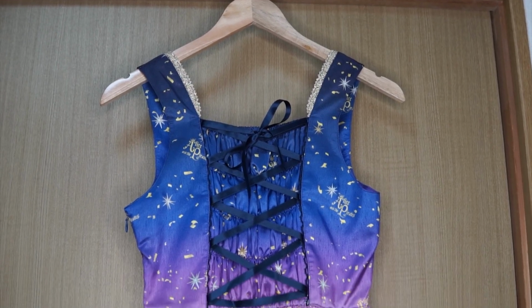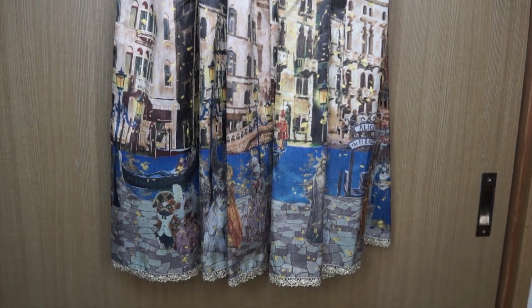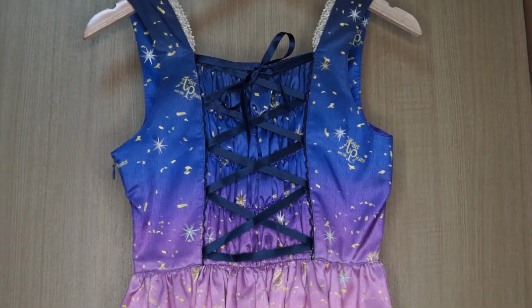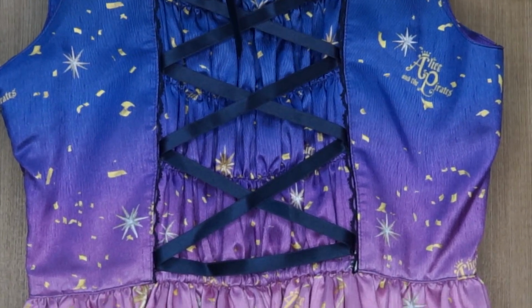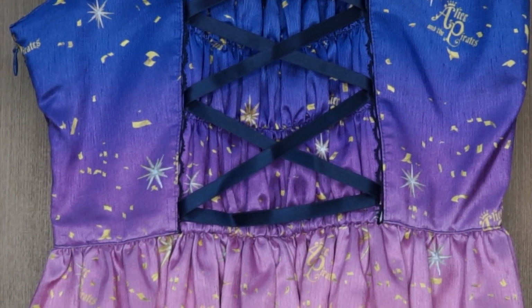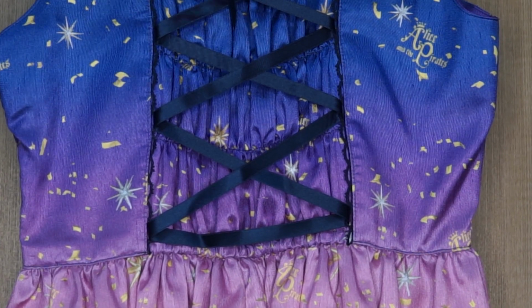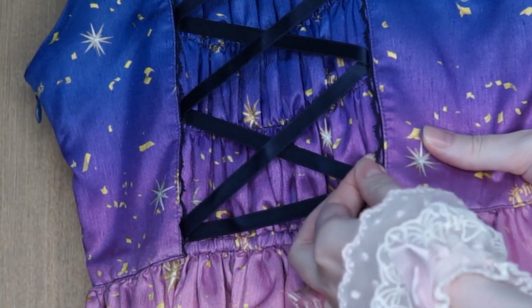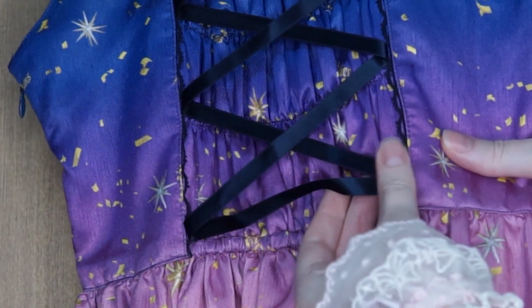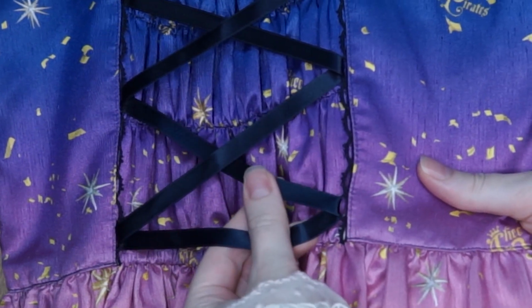And here is the back side of the dress. The back side has some corset lacing with partial shirring. The ribbon on the back threads through some lace, and you have to be careful with this type of lace because it doesn't have a lot of give and it's not so stretchy. I have some older Baby dresses and they have the ribbon going through this lace as well, and over time it does kind of pull and snag and start to droop.